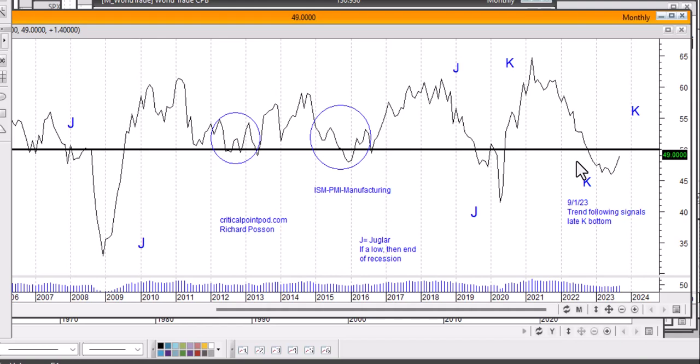The reason I use PMIs is they're updated monthly, and it gives us a little more frequency of update than what we get for GDP. And normally PMIs run a very positive correlation to GDP. So it's a clue of GDP and a clue of the economy. Well, this time around, the PMI, specifically manufacturing, stayed down quite a while, a little longer than desired for this cycle, which is called a Kitchin business cycle.